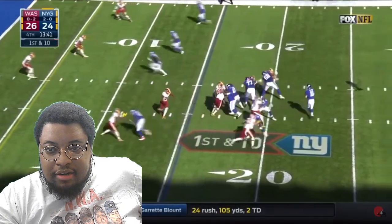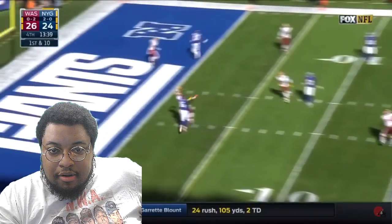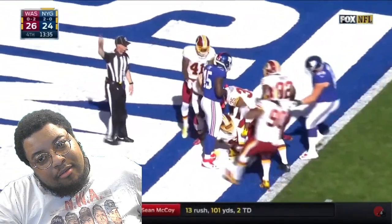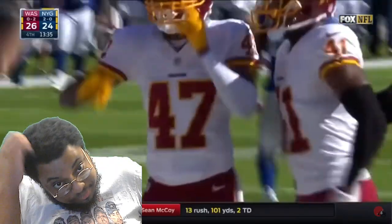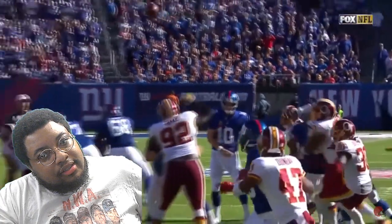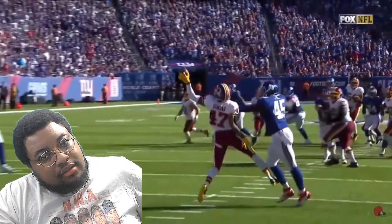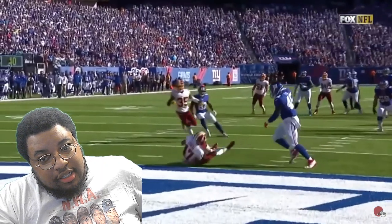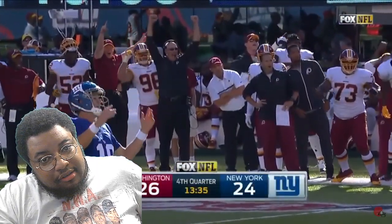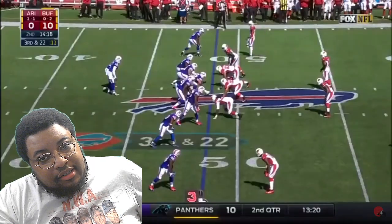Eli Manning, let's see who he throws it to. Manning. This one is intercepted down the middle by Dunbar. Trying to get it to Will Tye in a one-handed interception by Quentin Dunbar. Yeah, that's good. That's a hell of a catch. Turnover. Redskins have it. That's a hell of a catch.